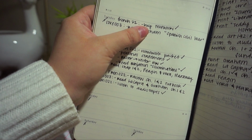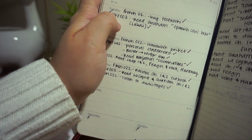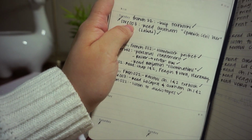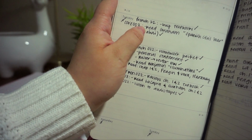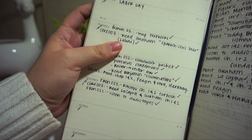So I needed to buy my textbooks for the first week. And then next to it, if I completed it, I would put a check mark. And then the same would continue. So if this is a different class, this is core. And then here's a dash, and I needed to read this specific paper.